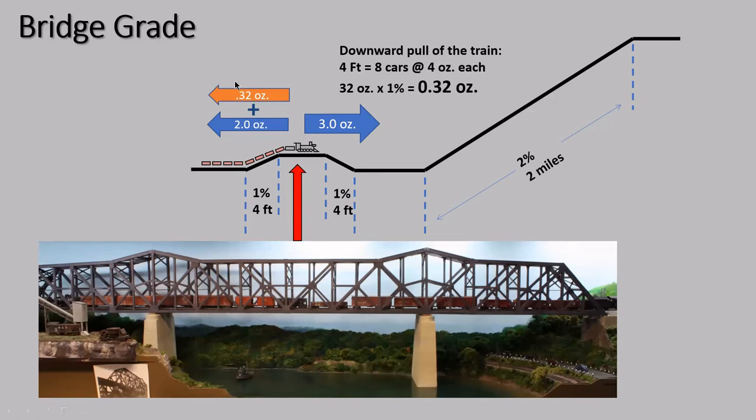So now we've taken the 2 ounces of rolling resistance, and we're going to add 1/3 of an ounce of resistance going up the hill. My typical engine, when pulling at 3 ounces, can pull a train up onto the bridge with no problem.